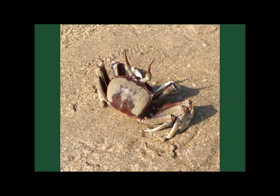The juveniles, which are the smaller ghost crabs, look a little bit different. They resemble the background that they live in. So this is called camouflage, a type of camouflage called background matching. We have also observed that these crabs sometimes change color a bit. They become lighter in the day to match the background, and they become darker at night. This is to improve the camouflage against the sand that they live on.